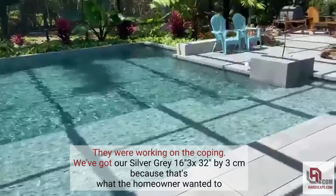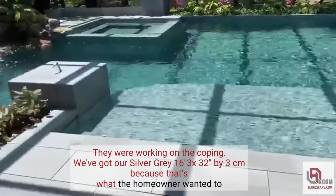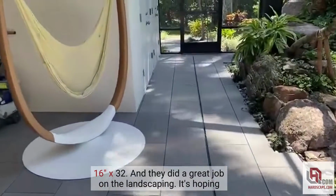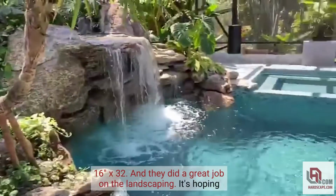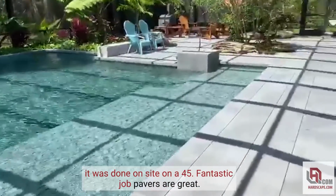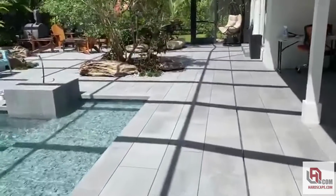We've got our silver gray 16 by 32 by 3 cm, because that's what the homeowner wanted to use, a 3 centimeter on-mud pool deck with our silver gray 16 by 32. And they did a great job on the landscaping. The coping was done on site on a 45. Fantastic job. Pavers look great.